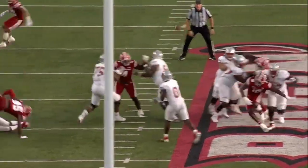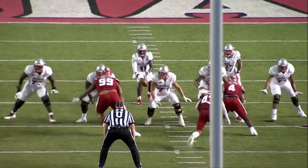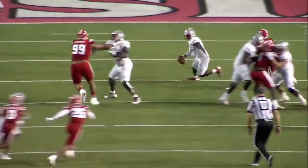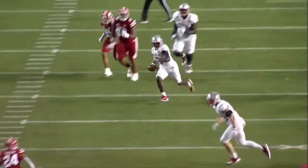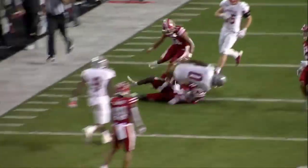75 seconds left in the first half as Scott delivers, and he's got a man. Conversions in the first half. And he is back to throw, blitzing this time, but overrunning the blitz, and here he goes. Lindsey Scott's got a first down and more.